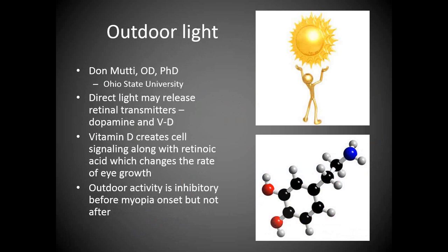Now, he hypothesizes that there is some kind of retinal signal, or the signal by the dopamine or the vitamin D, that creates this block that encourages the eye not to grow. Or is there some retinal signal that is sent to the system that keeps the progression down to a certain degree, and that somehow this outdoor light seems to create that signal that keeps the progression from being as significant as it might?